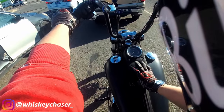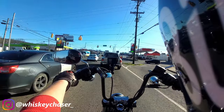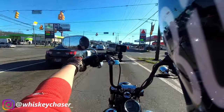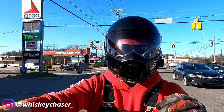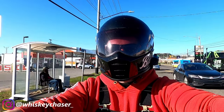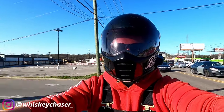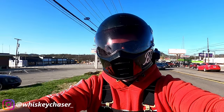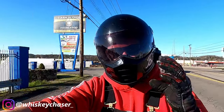Just everything about this bike is just cool. And I love this bike. 2017 Harley-Davidson Street Bob FXDB. Man, what a bike. What a year. I do not regret this decision at all. It was so great to be able to get back on a Harley-Davidson after so long.